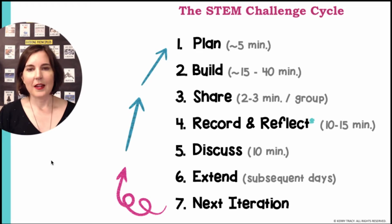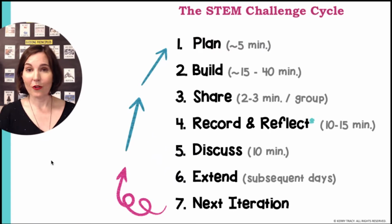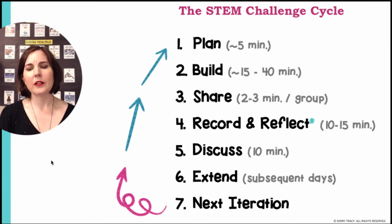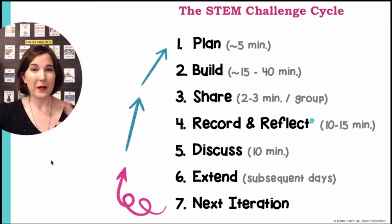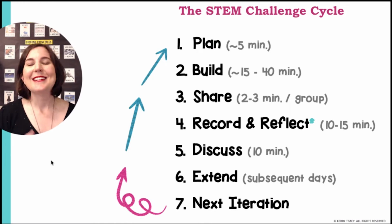The next step is the class discussion. Now, I have this written down as 10 minutes. I rarely actually keep myself to a 10-minute discussion. It depends on the quality of the discussion we're having with the whole class. So this is my opportunity to, after they've done the sharing, after they've done the record and reflect, although sometimes I do flip record and reflect with discuss. It depends on what's going on with time management during the challenge.